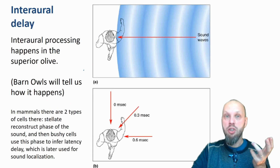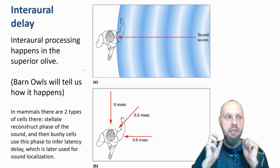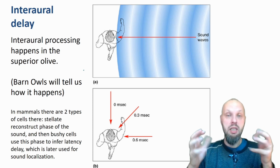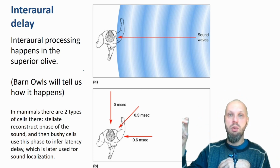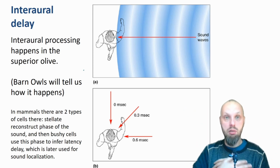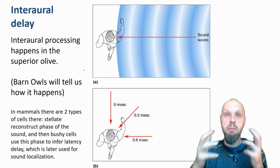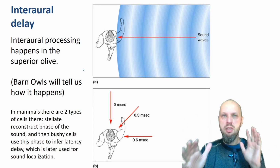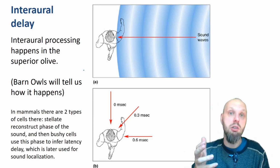Another piece of information is inter-aural delay. And this is a little bit fancier, and this thing happens because sound doesn't propagate immediately. It doesn't happen everywhere at the same time. It does propagate. If there was an event that produced a sound wave, the sound wave is traveling with the speed of sound, which is like 300 meters per second, 340. It depends on the air pressure, which means that it's slightly different at different locations, but it's about 300-something meters per second. So it's fast, but not ridiculously fast, actually.